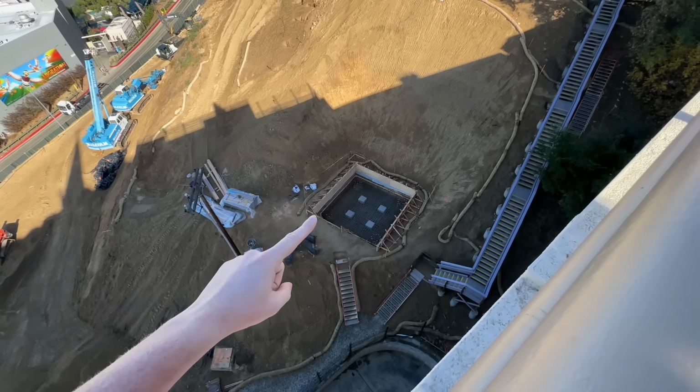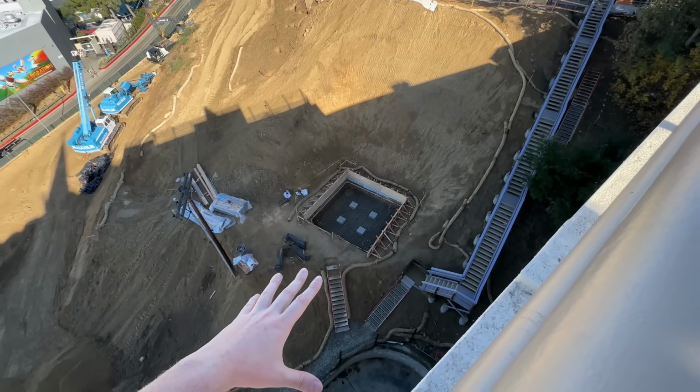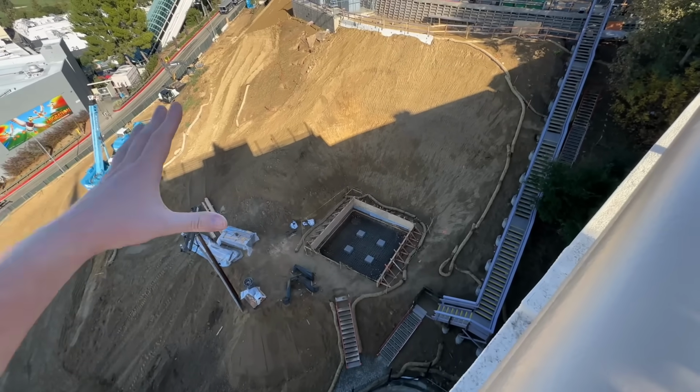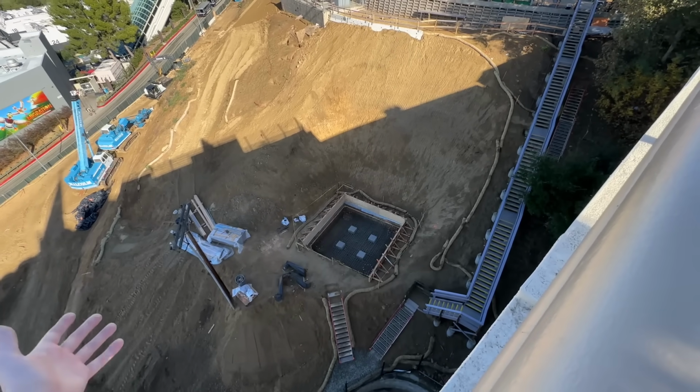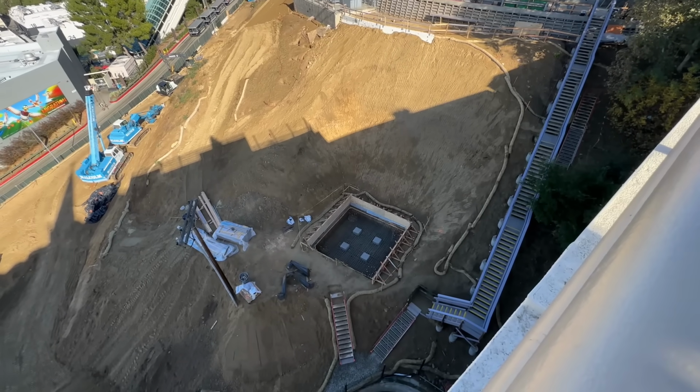I do think this will be finished very, very soon. I'm still not sure what this is going to be supporting. I don't know if it's going to be supporting multiple things, or if it's just going to be part of the sound dampening wall, or maybe something that we're just not really sure of just yet.